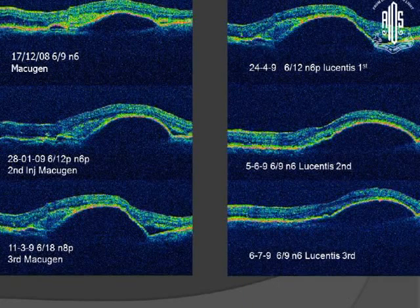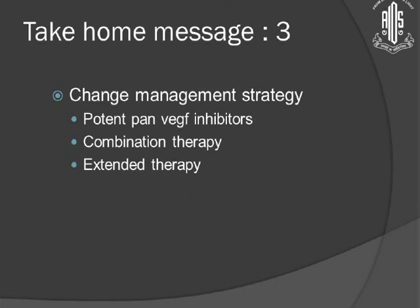So here what I would like to highlight is to change the management strategy. That means if you are using Macugen, we used to change to Avastin or Lucentis. Combination therapy: if it is a single anti-VEGF agent, give either an anti-VEGF with a steroid, or anti-VEGF with PDT, or anti-VEGF with thermal laser, especially if you suspect IPCV or polyps with dilated branching network of vessels or polypoid lesions, or extend the therapy. Do not stop the therapy if the patient is not responding, because of tachyphylaxis; some patients respond late.